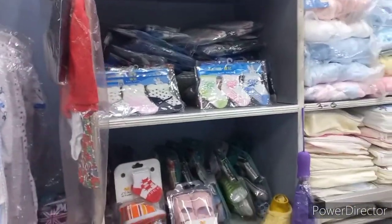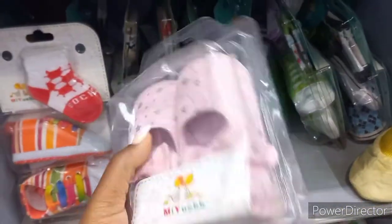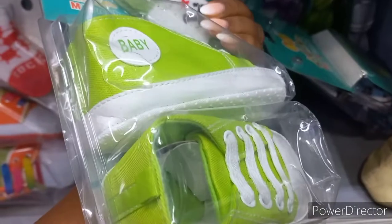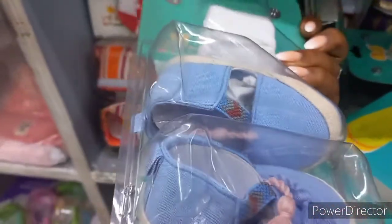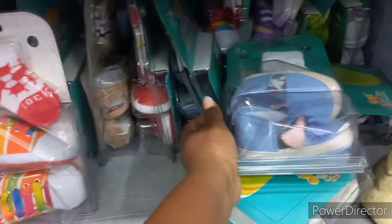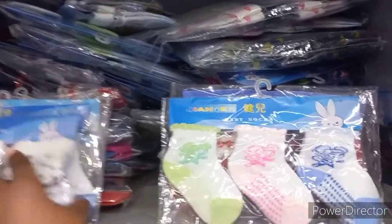Then there are socks and pre-walker shoes. These are so pretty. How much are these? 450 shillings. Super cute. These are for girls. There are some unisex, very cute. Some come with a pair of socks. Very pretty. And then there are socks. Socks are how much? 200 for a set of three.